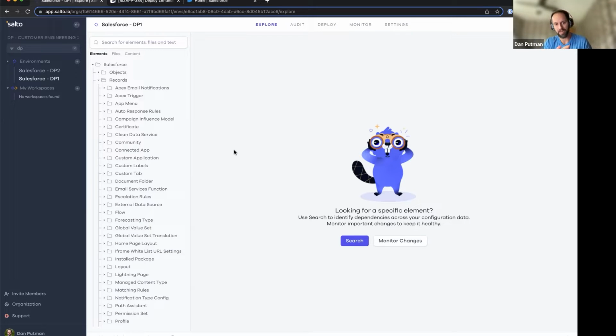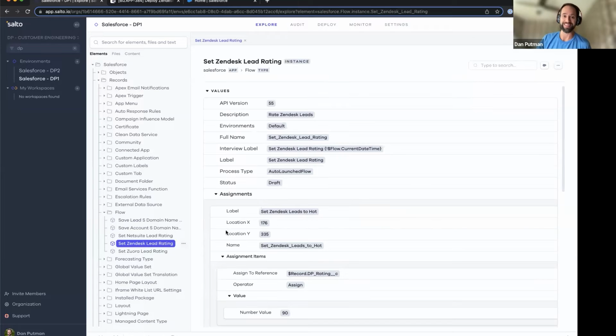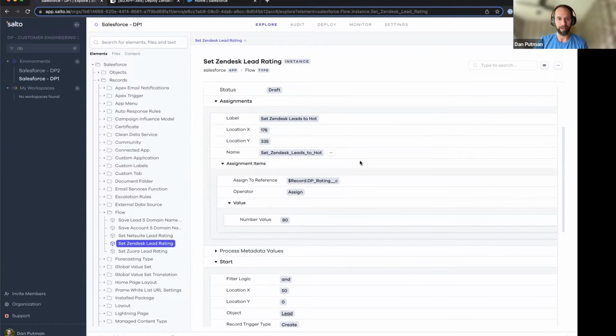So I've got a couple of flows here that I like to show off our exploration with. This part of the application is based all around looking at the impact of my changes before I make them, right? Understanding all these interactions between objects and elements. So I've got a Zendesk lead flow. So talking about, possibly an incoming lead for us. I do something really simple. I assign a rating to this. Okay, and I can see that here.